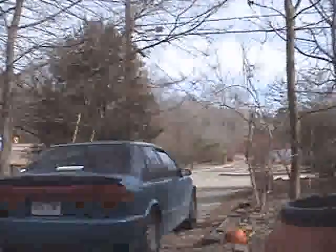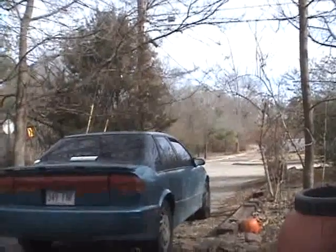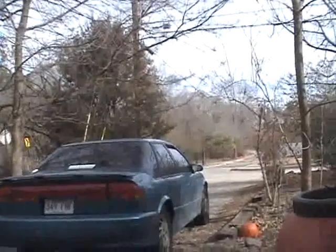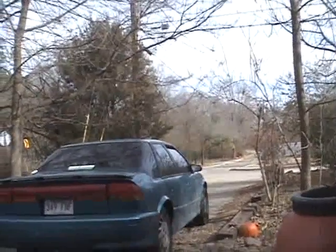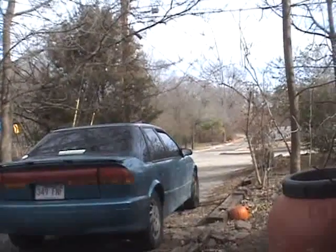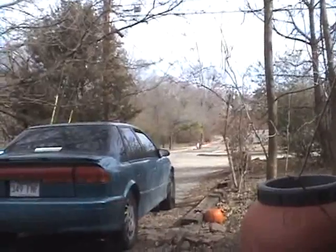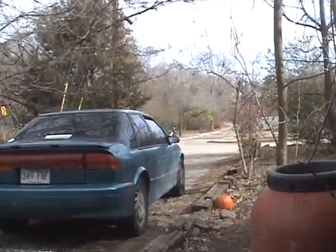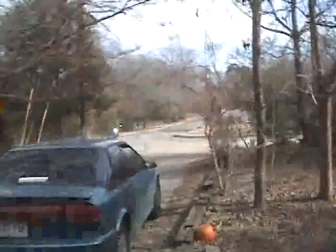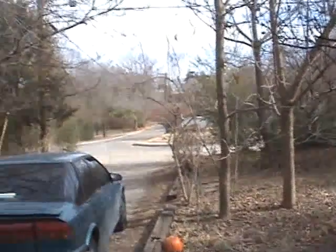Well, if this car had been at that same position, that pickup or whatever, when that first truck went by, going quite a bit faster, it could have been a nasty little collision. Here comes a motorcycle. I hope there's not a truck coming for him.